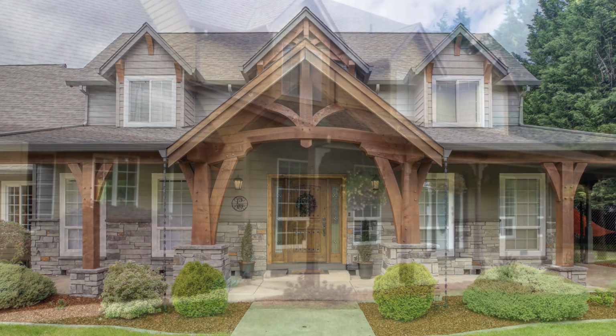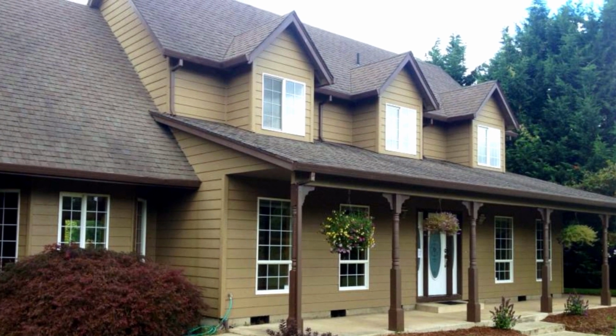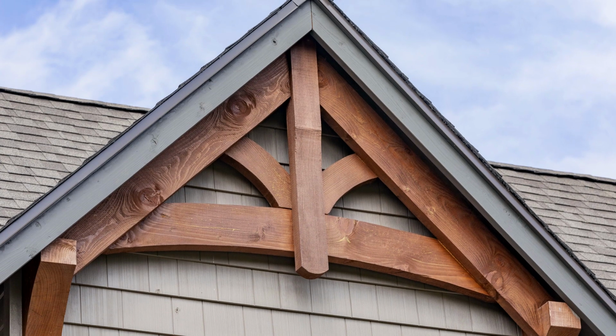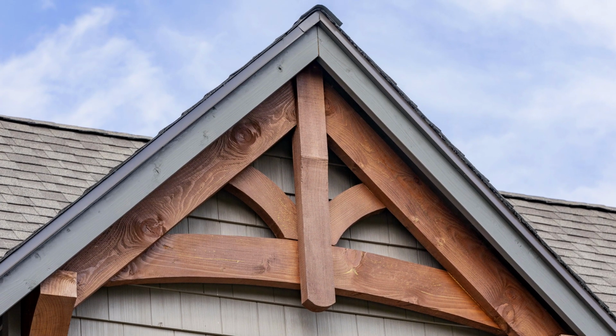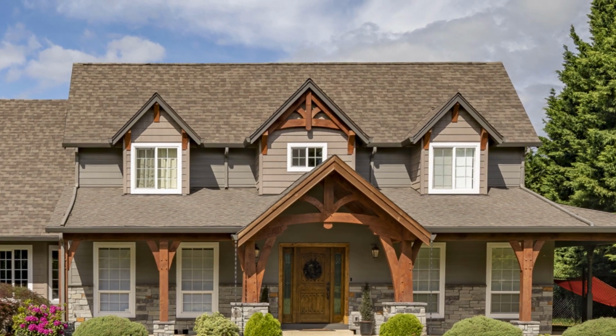Also, you'll notice that center dormer now is bigger. That gave space for a truss, again context, that made this a focal point. There's a visual hierarchy now, where your eye is drawn to the center.